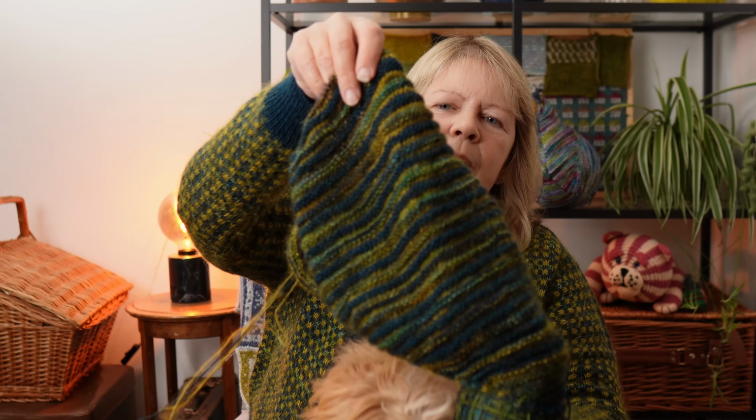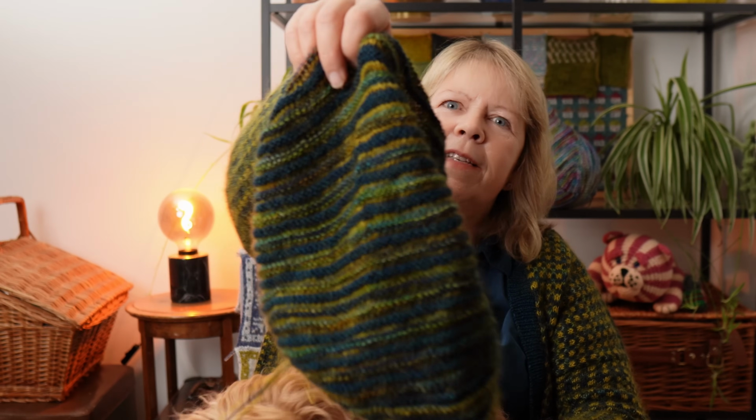And in fact, I've loved this combination so much that I'm now doing a traveller coat, also by Andrea Mowry, and I'll tell you more about that on another episode, because I've done quite a few of that kind of thing recently, and I'm really enjoying the results of those.